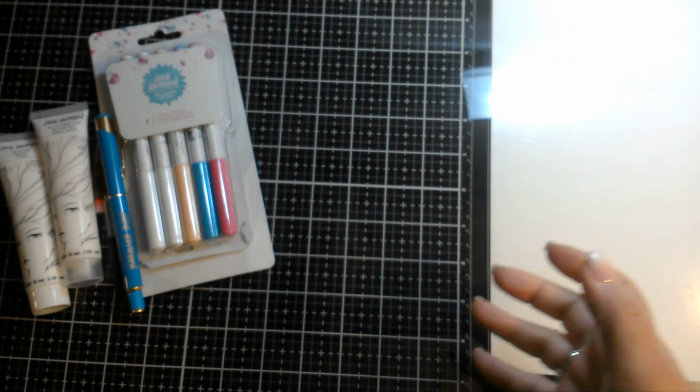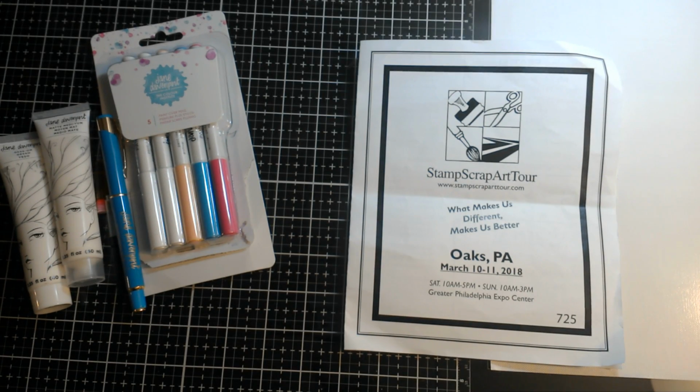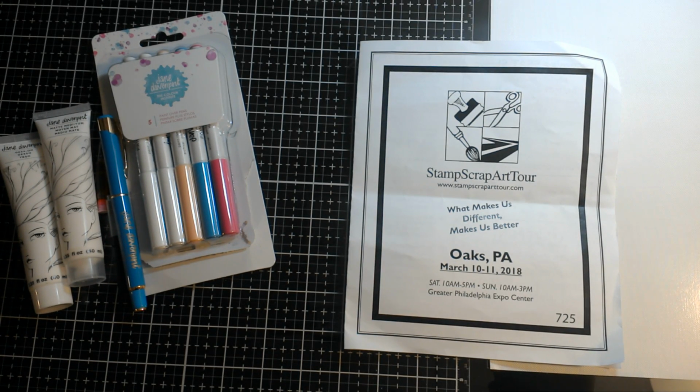Sorry, guys. I will be honest with you, I was a little disappointed in the show. There weren't as many vendors. There were not a lot of new items that I could tell. None of the new Distress Oxide inks were out, things like that. So I take my little inventory book and my shopping list, and I did get a couple of things on my list, but not as much as I wanted.